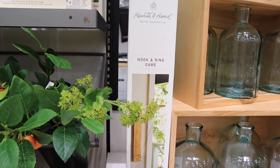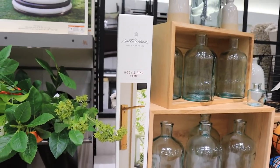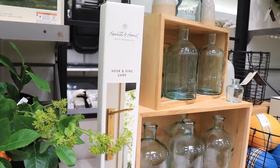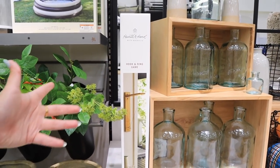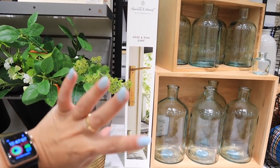I did forget to mention in my last video that this hook and ring game is only $20. I did look really heavily at our patio to see if there's anywhere we could put this, but we don't have anywhere, sadly. I want this game so bad. I feel like this is such a good find, such good quality for only $20 as well. So definitely pick this up when you see it if you want it, because you won't find it again.